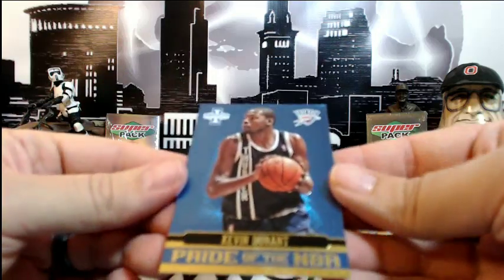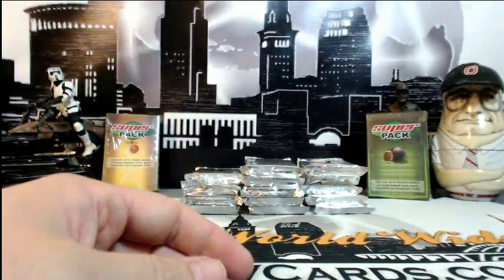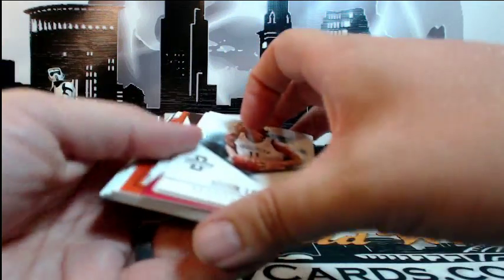And then right behind that, Pride of the NBA, Kevin Durant. Blue, not numbered. Going to OKC. OKC is Christopher P. Yeah, there you go. First pack, man. That's a heck of a way to start off the break, that's for sure. Hopefully we didn't shoot our wad in that first pack there.